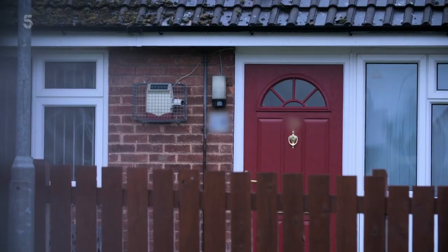Neighbours say Gladys Godfrey liked nothing better than to stand in her doorway and give a friendly wave to people as they went by. They just can't believe she's become a murder victim. To attack and kill an 87-year-old lady in her own home is an extreme rarity. We've never investigated such a crime before, and I don't think Nottinghamshire in their history have come across a case as sad and horrendous as this.